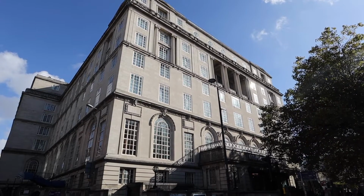The location of the hotel is probably one of the best things. It's located right in the middle of the city centre of Liverpool, about a minute's walk from the train station. It only costs £34 for one night, which is probably the cheapest you can get around Liverpool.